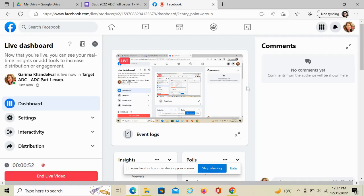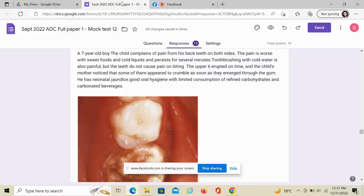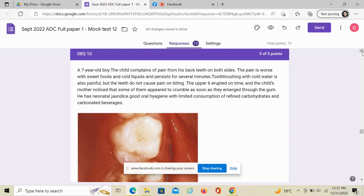So, let's start with the September paper. This is question number 10. It says a 7-year-old boy. Now, when I say 7-year-old, immediately the thing that should pop up in your mind is a permanent tooth with an open apex.